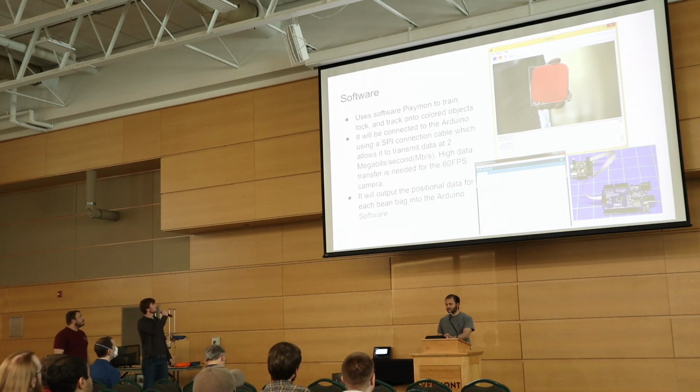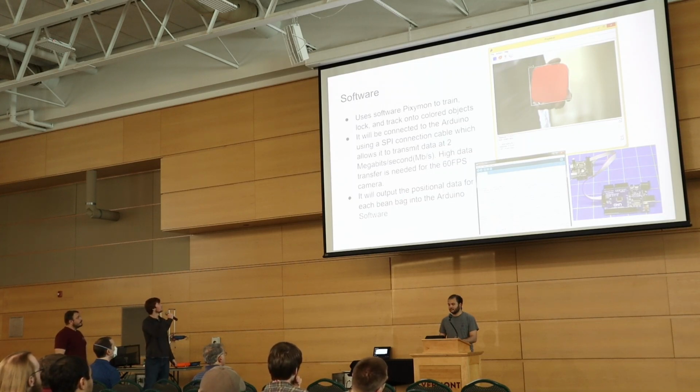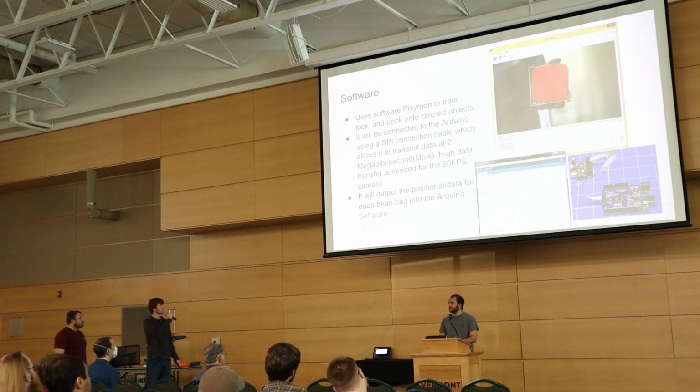Here's a quick glimpse of the software. In the top right here, this is the Pixie-Mon software. This is where you can track the objects and lock them in. You outline it in the box here, and then it will lock onto the color red. It will output the position data into the Arduino, and then you can use it further in your software to output like X and Y coordinates, so you know exactly where it's placed on the board.